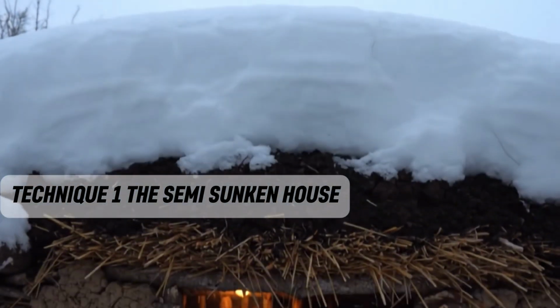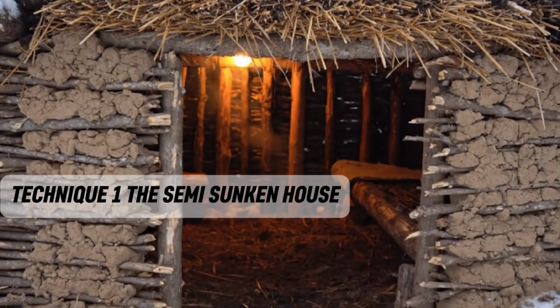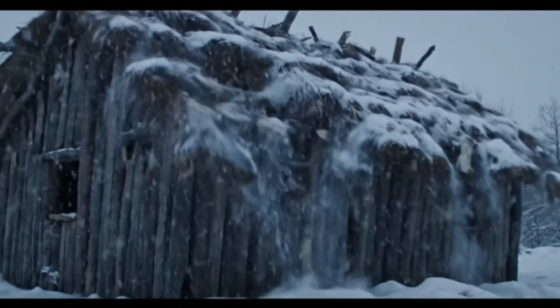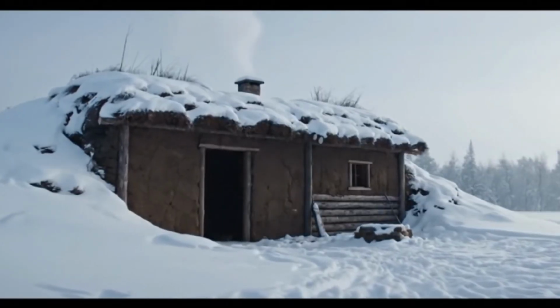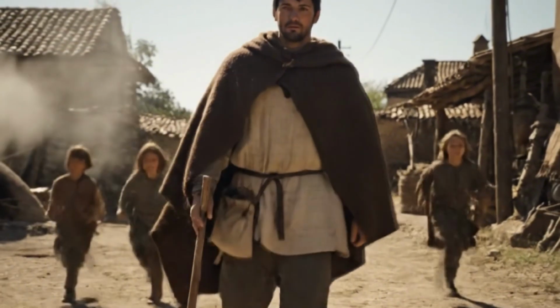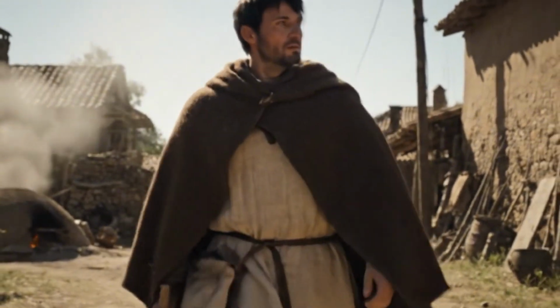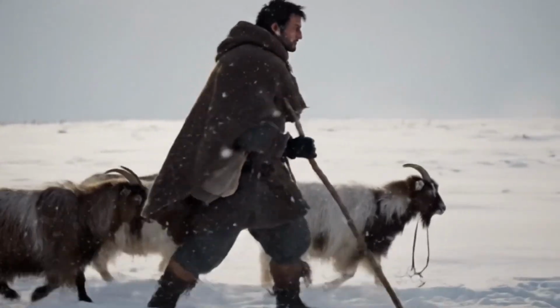Technique 1. The semi-sunken house. I used to think medieval peasants just slapped together some wood and straw, called it a house, and hoped the wind wouldn't knock it over. But then I met Toma. Not in real life, of course, but in the pages of forgotten history. Toma lived in the 1300s, high in the mountains. No heater, no backup plan, just snow, goats and grit. And somehow his little hut stayed warm without firewood most of the time.